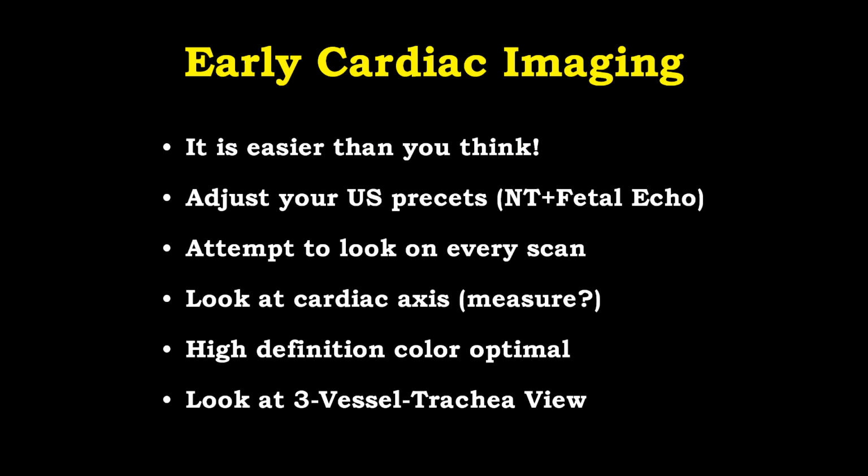I would like to leave you the idea that it's really easier than you think. Technical adjustment of your machine should include the assessment of the heart in early gestation on the NT setting. There are some adjustments similar to the fetal echo, so play with the presets on your machine and create some kind of hybrid preset specific for you, so that it would be very beneficial and much easier to evaluate the heart in early gestation. Try to look at every single scan that you perform, so that over time you will acquire expertise.